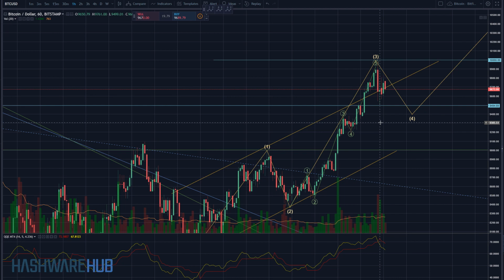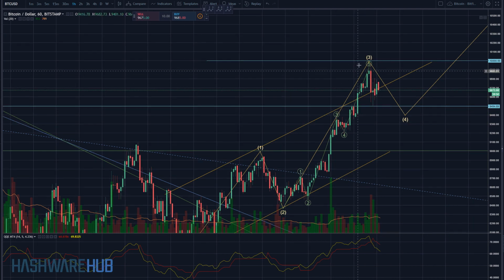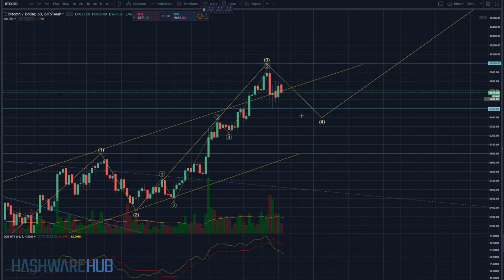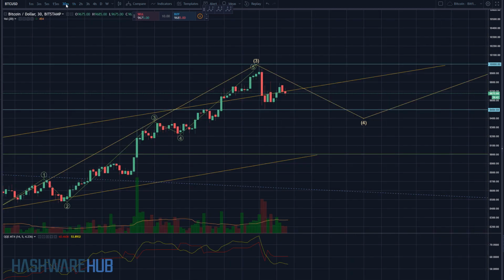The low is 9,499 and 1 cent. So we were off by about 99 cents. So my apologies there. Now it's all about, well, what is this small correction going to look like? And for that, you really have to start zooming in.